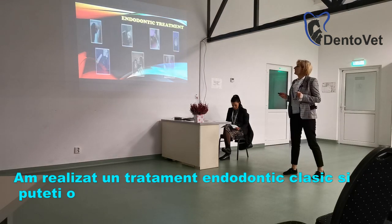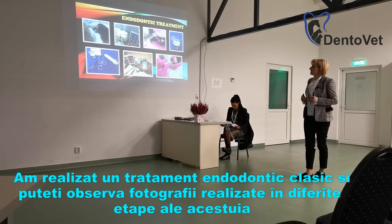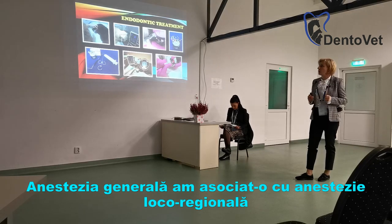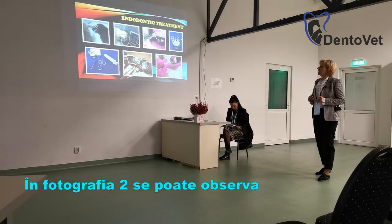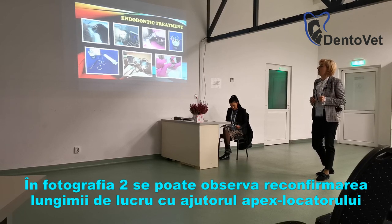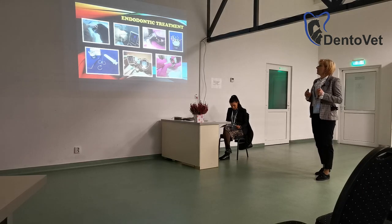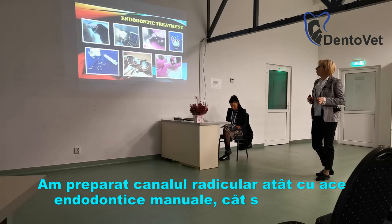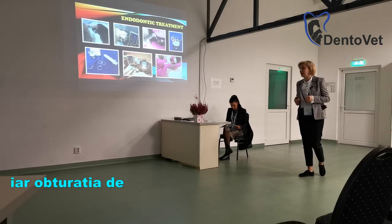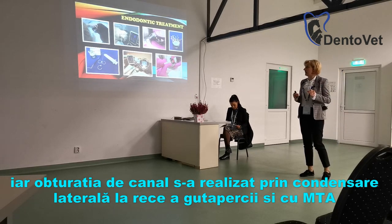We perform a standard root canal treatment, with photos taken during the process. Of course, besides general anesthesia, we perform local nerve blocks. In the second photo, we can see that after establishing radiographically our working length, we confirmed it electronically with apex locators. We prepare the root canals with manual endodontic files and rotary files, and the root canal filling was made by collateral condensation with gutta-percha and mineral trioxide aggregate.